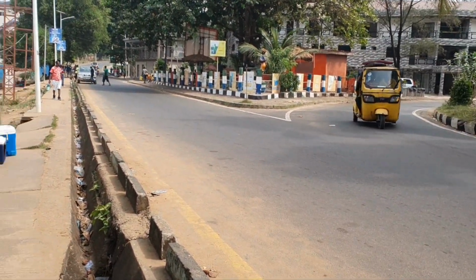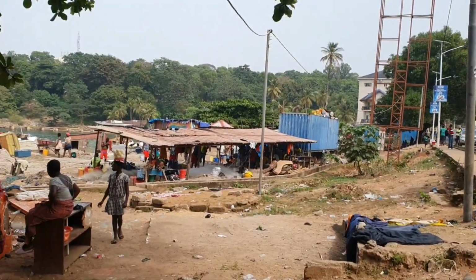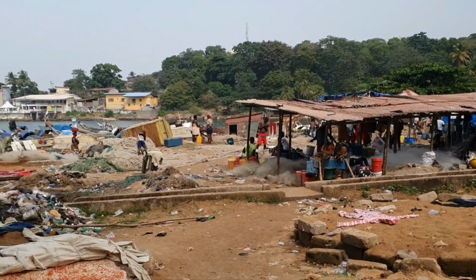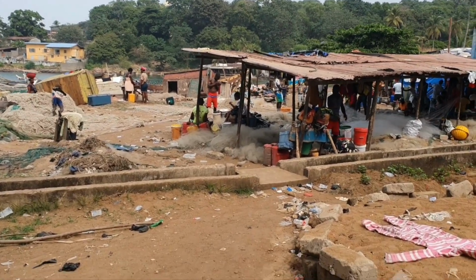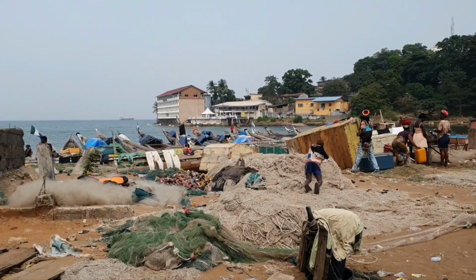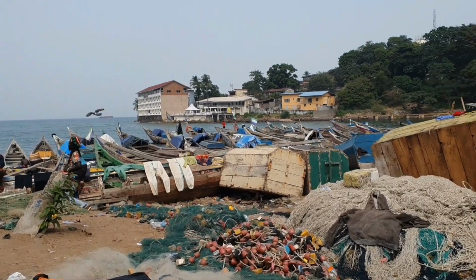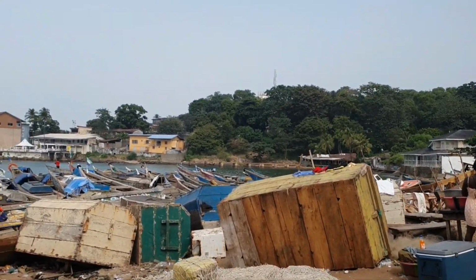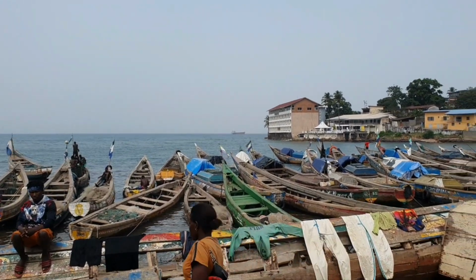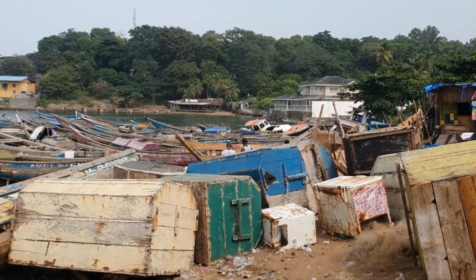So I am still here, and I have just approached the Tambakula Wharf, which I think is the wharf located at the roundabout of Aberdeen. I tried to ask if I would be able to speak to the harbour master of the wharf, but he says the Harmattan is seriously affecting his voice, so he will not be able to say anything for now. But I'll just try and have a few recordings of this particular area, and then we'll proceed with the video. This particular wharf is called the Tambakula Wharf.